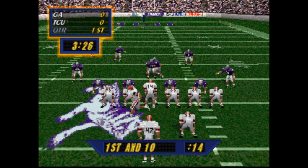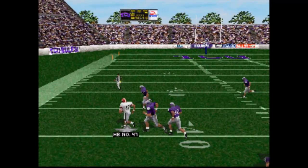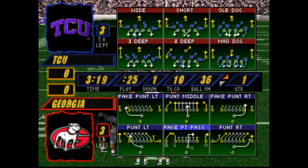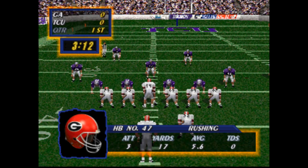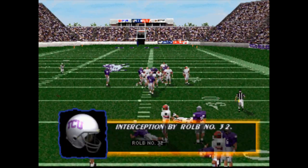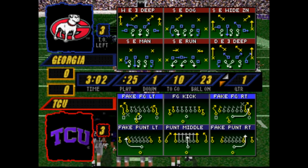Georgia ball, first and 10 at the 49-yard line. Run by number 47 for a gain of 13 yards. First and 10 at the 36-yard line. Interception made by number 32. Returned 2 yards.